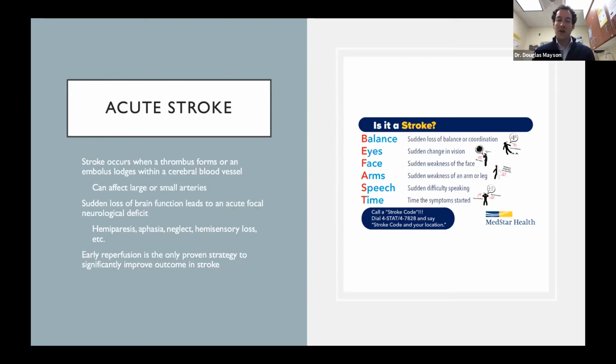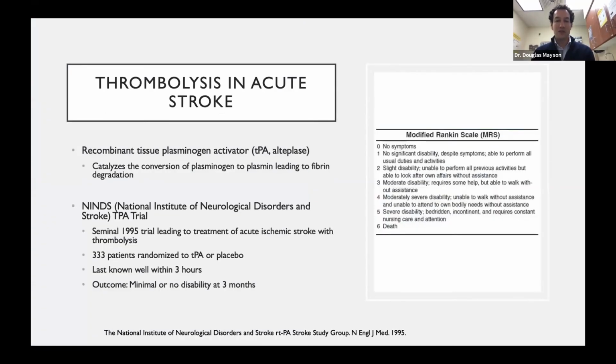Early reperfusion has been the only proven strategy to significantly improve the outcome and reduce disability in stroke. So thrombolysis has been our mainstay for probably a little over 25 years now since the publication of the NINDS TPA trial. This was a large multi-center trial initiated out of the NIH that studied patients within the first 3 hours after onset of stroke. They randomized patients to either TPA or placebo within a last known well time of 3 hours.